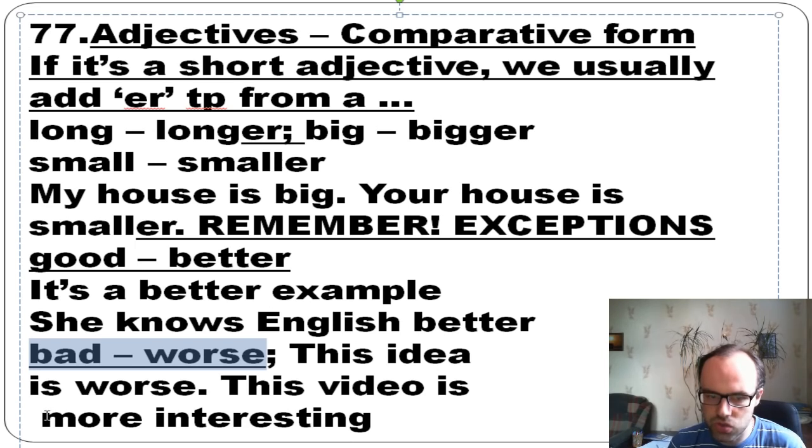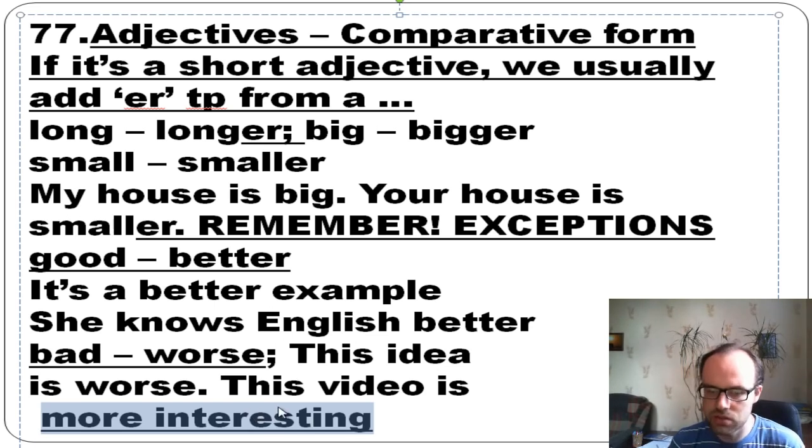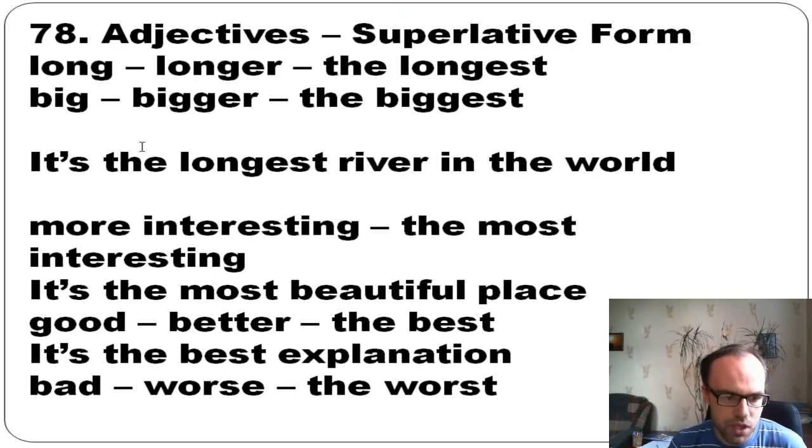If it's a long adjective, we use more plus adjective. Okay, so interesting, it's a long adjective, and we use more. So interesting, more interesting. This video is more interesting. Okay, well, what about adjectives and superlative form?